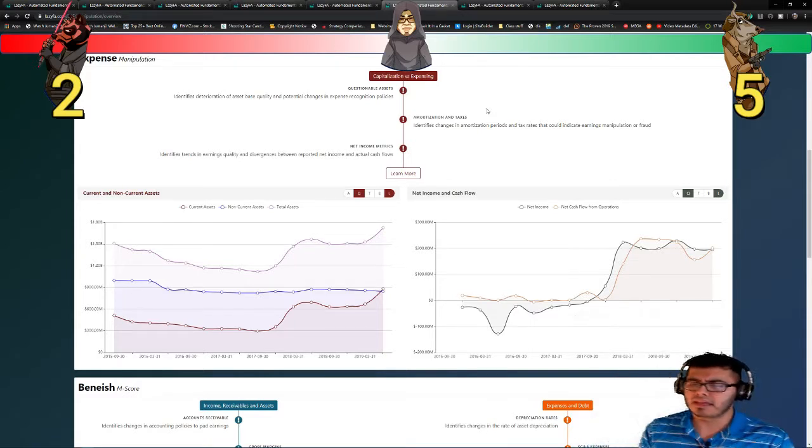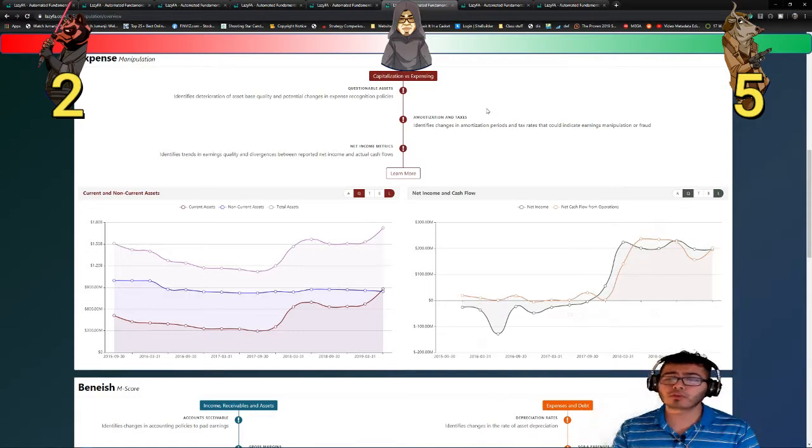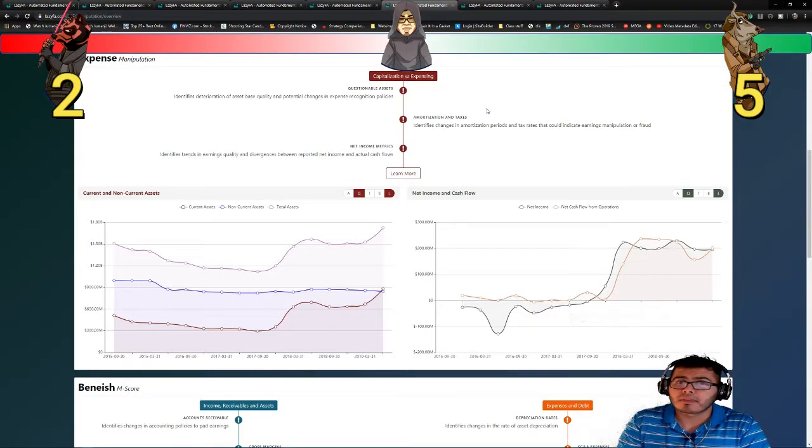Because if this company is producing a positive net income, you also want it to be producing a positive net cash flow from operations. If it does not, then that means this company is doing some trickery in its net income, right? It's just collecting fake income at some point, and that's why these are two things that I really like to track.